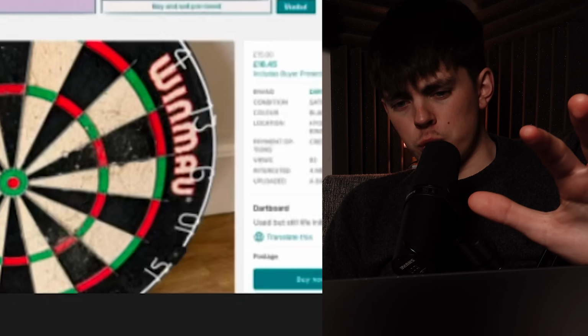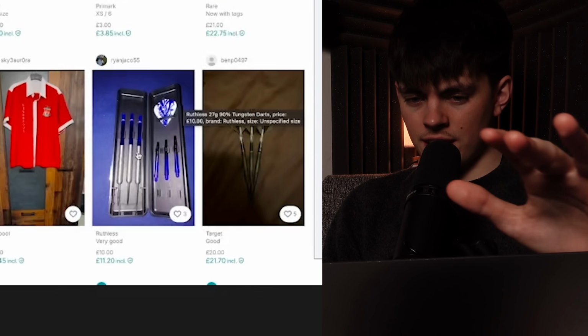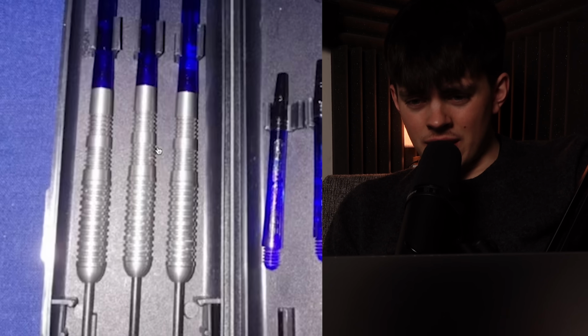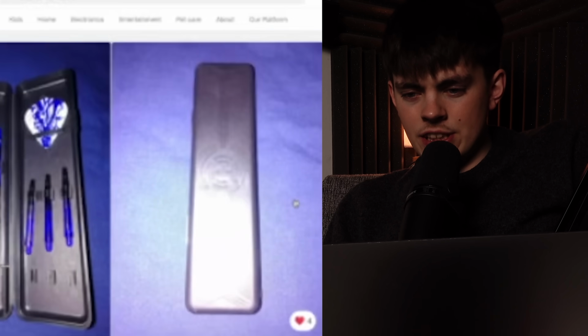It is a Bristle board as well, but it has had a family of 4 jump on top of it. Oh. Right, there's 2 sets of darts I can see on here. They're in a case, aren't they? £11. Now, for £11, what realistically are we going to get? Look a bit wacky, don't they? There's 2 sets of stems in there, and some flights, and obviously the barrels. And that looks like a case. Let's leave a like on these. We're coming back to these.